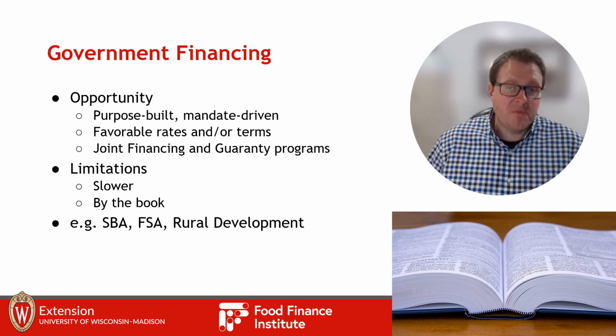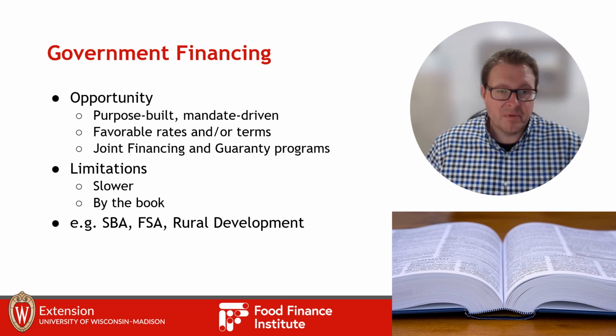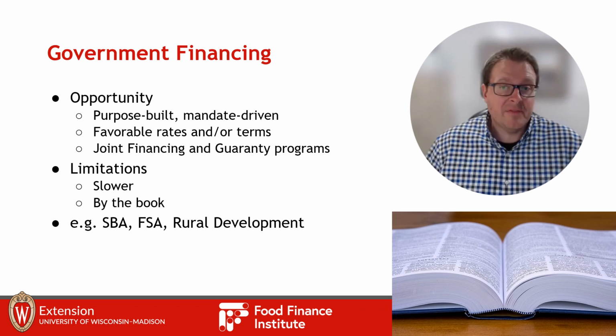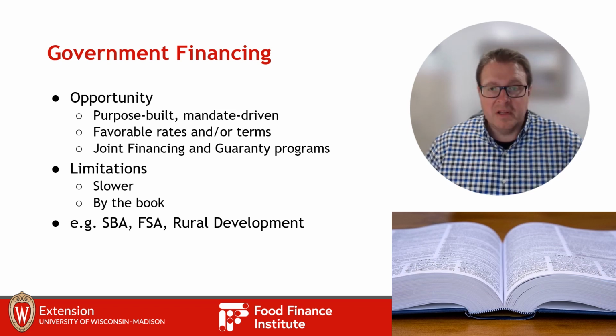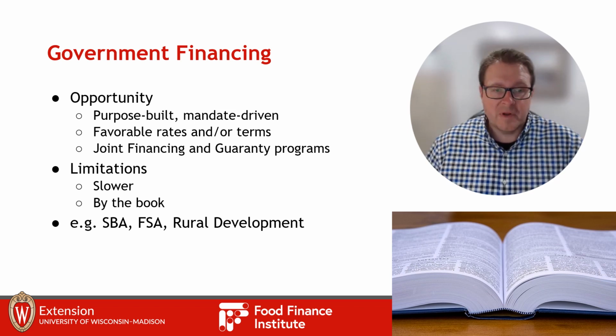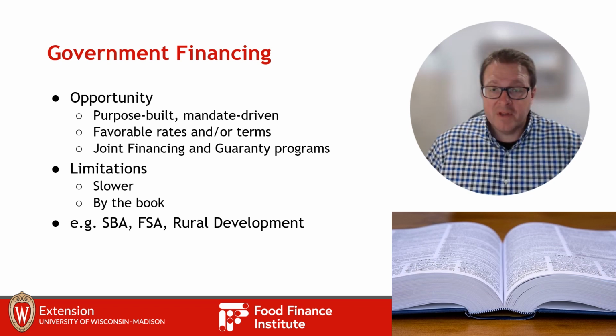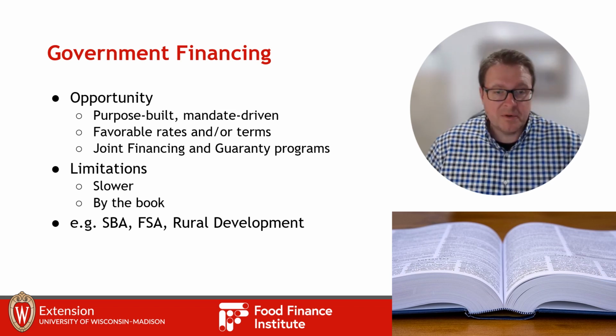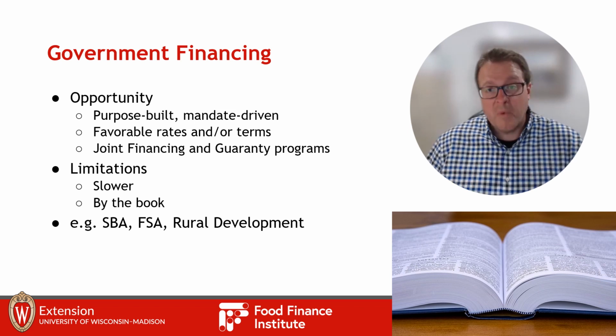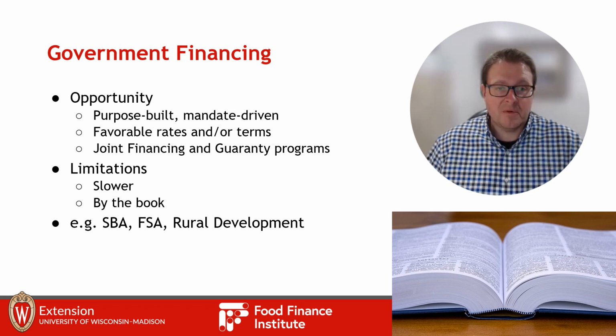Limitations: there's not as many people to administer the lending programs as in the traditional finance and banking industry. And they have to be very, very by the book. You have to fit within their box in order to be a good risk and an understandable risk by the folks that are making these loans. Some are more creative than others and will push boundaries. Some won't. So the SBA and the FSA, USDA's Rural Development Program all have direct lending programs, joint financing programs, and guarantee programs that you might be able to pursue.